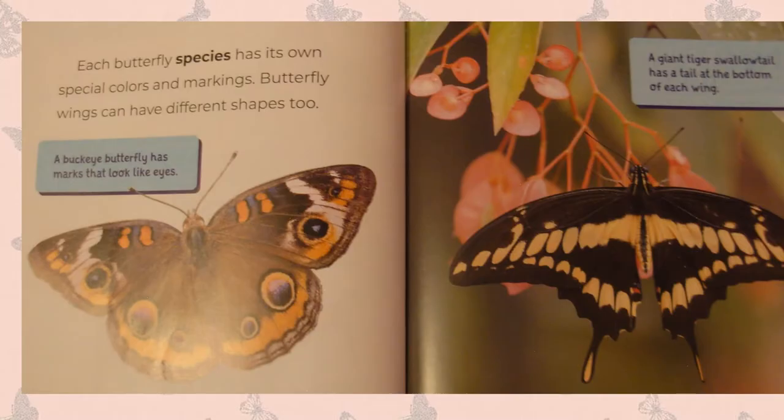Each butterfly species has its own special colors and its own special markings. Butterfly wings can have different shapes too. So here we have a buckeye butterfly that has marks that look like eyes. Doesn't it look like all of its little wings have their own little eyes? And the other one, a giant tiger swallowtail, has a tail at the bottom of each of its wings. So the first one, the wings are kind of rounded, and the other one, they have little points sticking out. So I guess all the different species of butterflies are the same, but yet a little bit different, just like you and I.